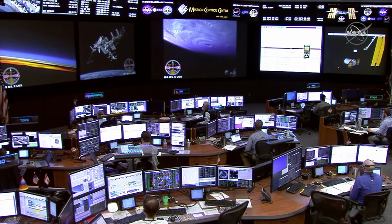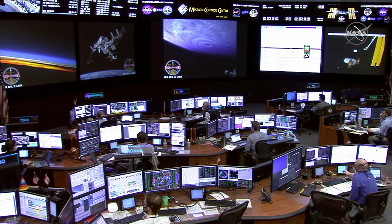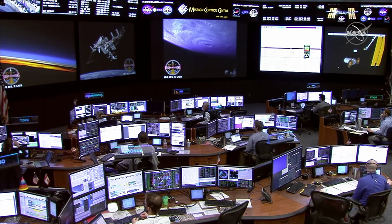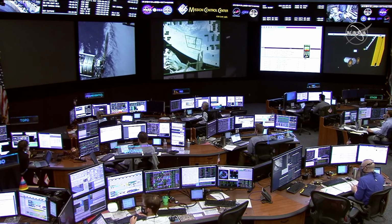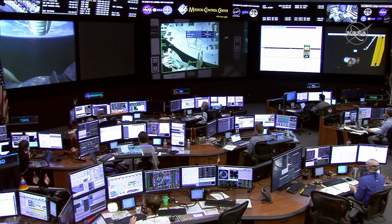And Houston Station on 2 for Cygnus. We see 17 meters prior range, and Block Bravo is nominal, both monitors. Copy. Cygnus is now less than 20 meters from the station and just a few minutes away from reaching its capture point.